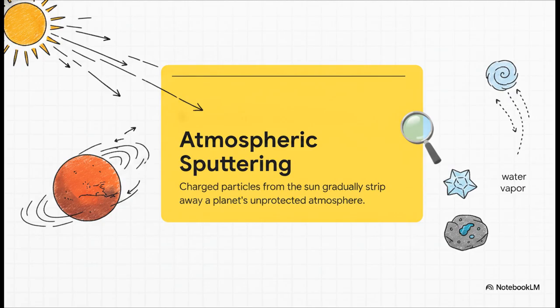As the atmosphere thinned out, the planet entirely lost its ability to retain heat. The water either froze into the ice caps, got trapped deep in rocks, or sublimated, meaning it turned directly from solid ice into vapor and simply escaped out into the void of space.